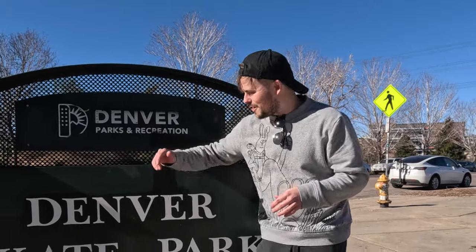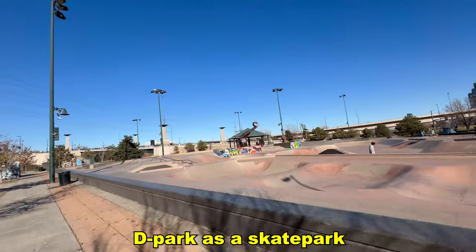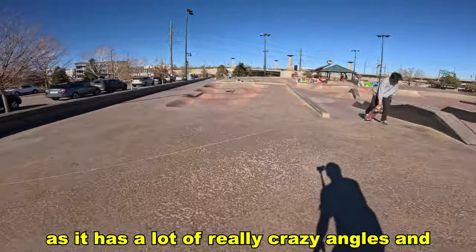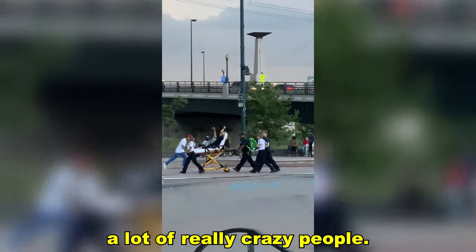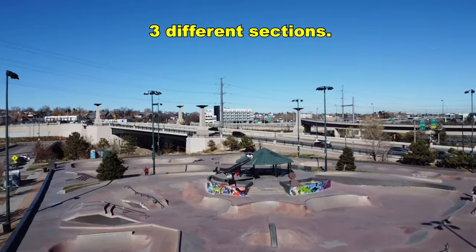You know, I had to start off this list with the most famous skate park here in Denver, Denver Skatepark, aka DPark. DPark as a skate park is definitely an acquired taste, as it has a lot of really crazy angles, and sometimes if you're there at night, a lot of really crazy people, though most of them hang out under the gazebo. Now, the skate park itself is basically made up of three different sections.